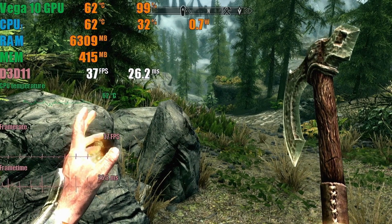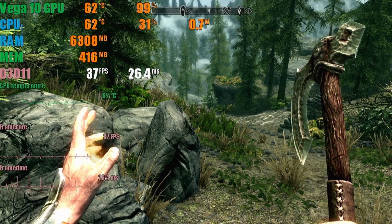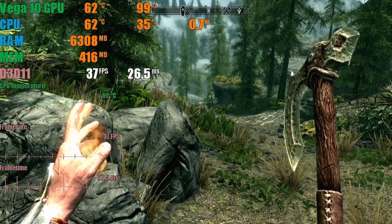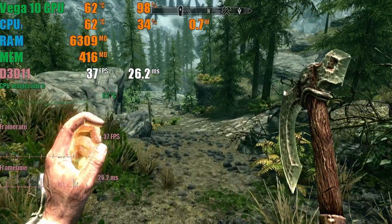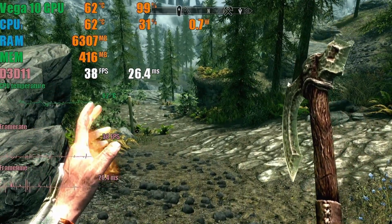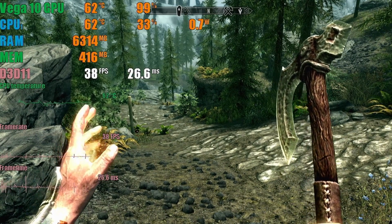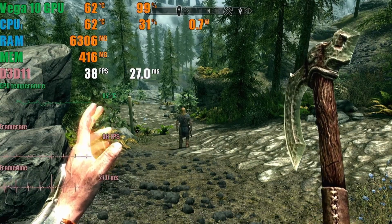So if you wanted to do video encoding or streaming or whatever off of the CPU, you could probably stream on this PC while gaming on it. But I wouldn't do encoding with the GPU since the GPU is maxed out right now. But temperatures on Skyrim have settled in at a reasonable 62 degrees. I expected this chip to be in the 70 to 80 range, but it's actually doing pretty good.